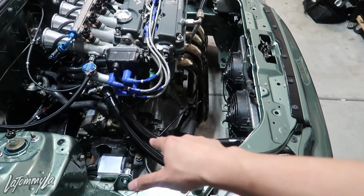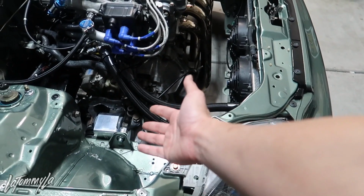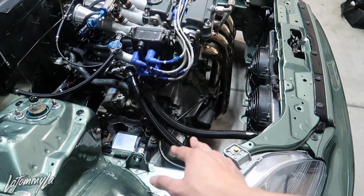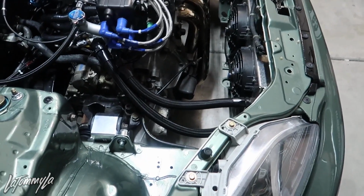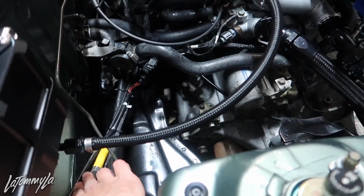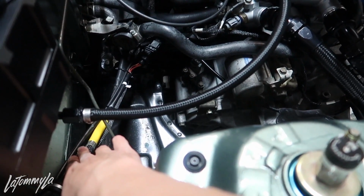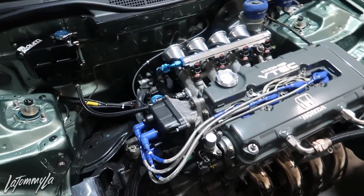I'm keeping the trans, of course, so B16 with a B16 trans, and I love this transmission. It's a B16 trans with Synchrotech carbon synchros with a Quaife LSD, so it's perfect. Keeping the mounts, of course. Gonna be getting rid of the wire harness because it won't work with the motor because of the crank position sensor.